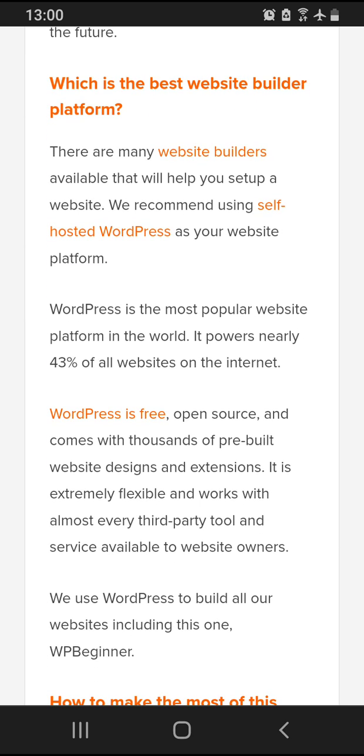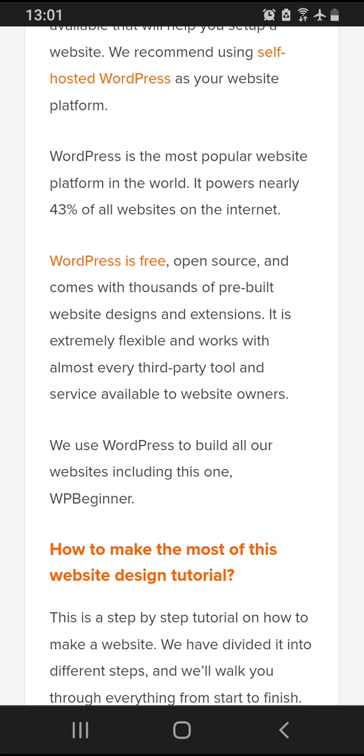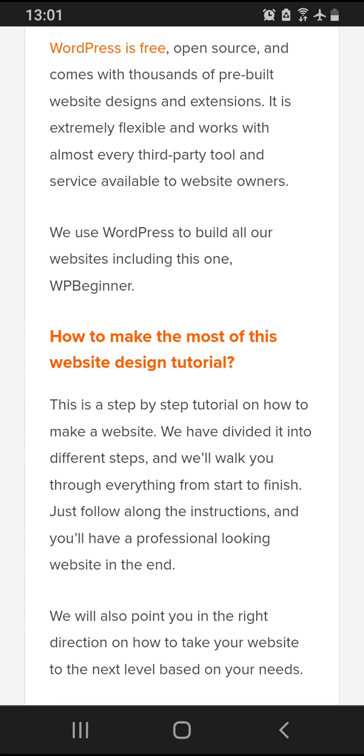Which is the best website builder platform? There are many website builders available that will help you set up a website. We recommend using self-hosted WordPress as your website platform. WordPress is the most popular website platform in the world. It powers nearly 43% of all websites on the internet. WordPress is free, open source, and comes with thousands of pre-built website designs and extensions. It is extremely flexible and works with almost every third-party tool and service available to website owners.